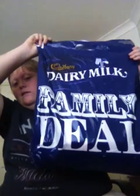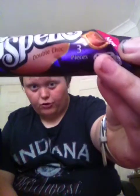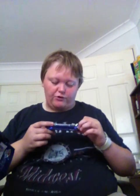Then I got the Cadbury Family deal. And in this one I got a block of chocolate, a Boost Toffee Crunch, Crispello Double Choc. See, double choc. Another Crispello Double Choc. Curly Whirly. Marvelous Creations Banana Candy Peanut Drops and Choc Biscuit. I haven't tried this flavor, so I'm hoping I like it.